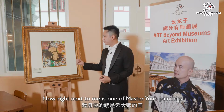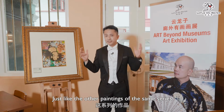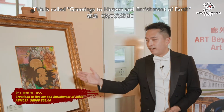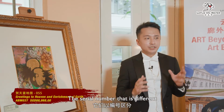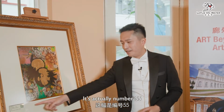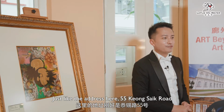Now, right next to me is one of Master Yun's paintings. Just like the other paintings of the same series, they have the same name. This is called He Tian Fu Di Tu, Greetings to Heaven and Enrichment of Earth. The difference between them is the serial number. This one, I think very appropriately that we bring it to the Guild, is actually number 55, just like the address here, 55 Keong Saik Road.